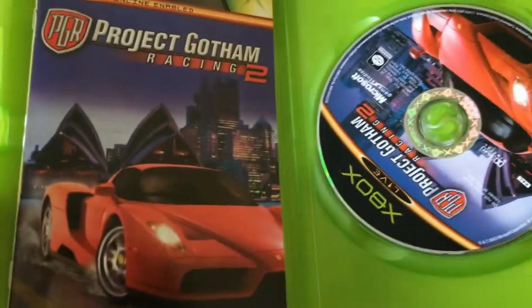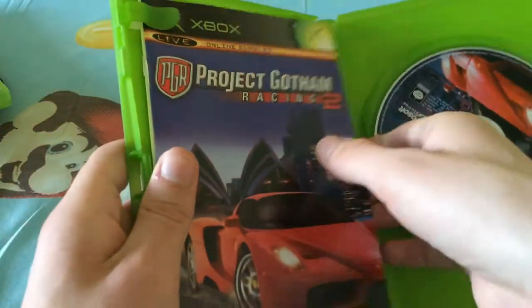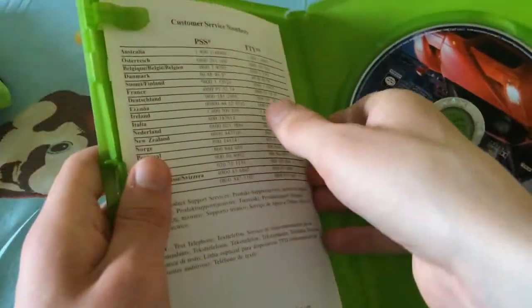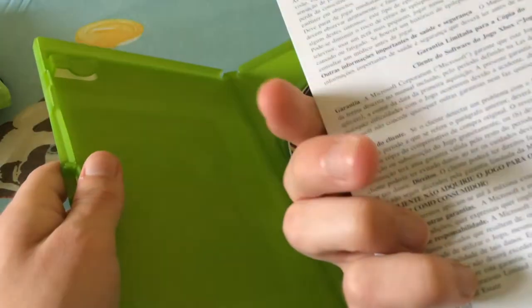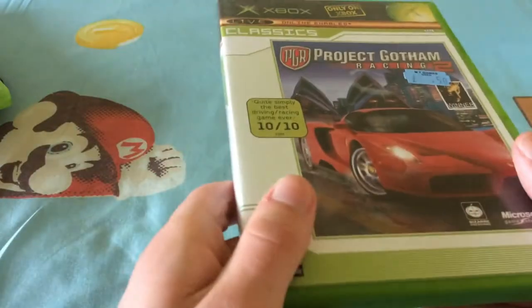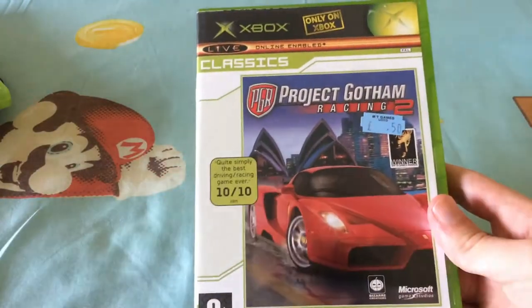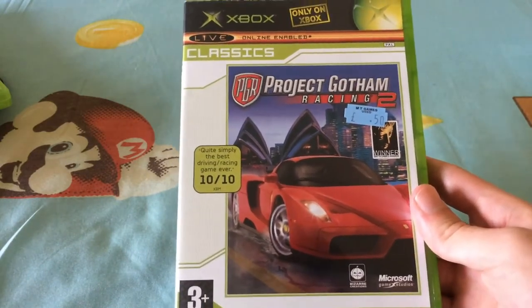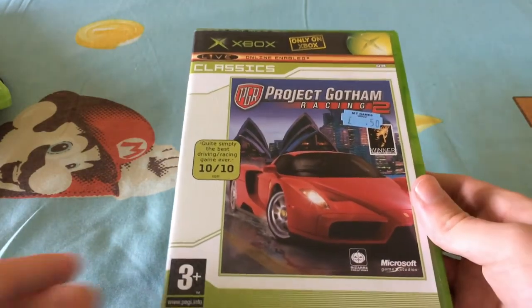The game is complete, as you can see, got the disc right there, manual. It comes with something else. It comes with this customer service thing, which I think Project Gotham Racing 1 came with as well. And there's the actual game's manual. So I've now officially got every single Project Gotham Racing game again, because they only made 4, 2 on the original Xbox and 2 on the 360. So I've got the complete series now.